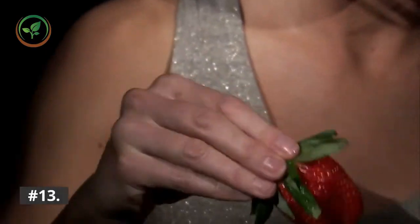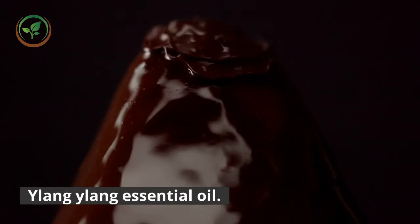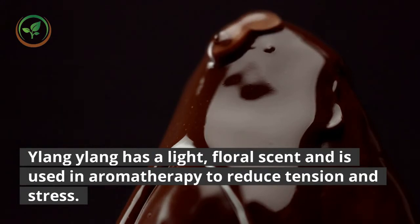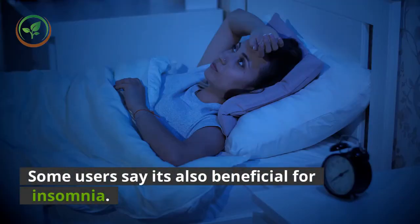Number 13. Ylang Ylang essential oil. Ylang Ylang has a light, floral scent and is used in aromatherapy to reduce tension and stress. Some users say it's also beneficial for insomnia.